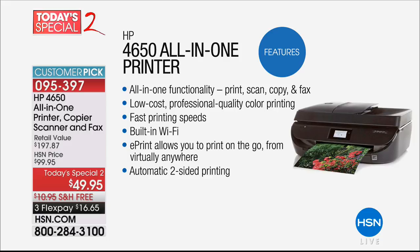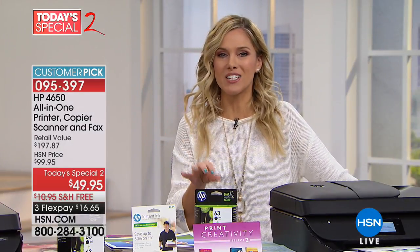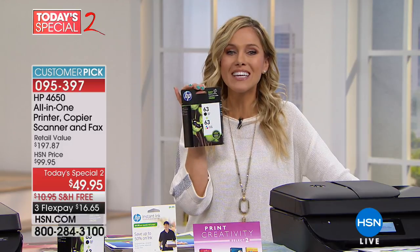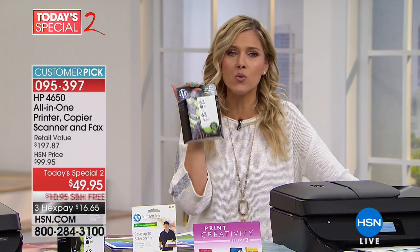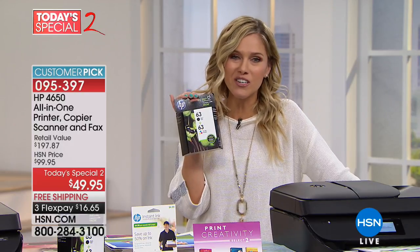I almost lost track. It is a low-cost, professional way to get high-quality color printing every single time, edge-to-edge, borderless, at enormous fast printing speeds. It is completely wireless. It has built-in Wi-Fi, so it's the latest in technology. It is also a huge customer pick, so you can read the reviews, and it's about 75% off retail, because not only are we sending you the software, we're sending you the ink. You don't go anywhere. You get it home, you plug it in, easy to set up, even I can do it, and you're raring and ready to go.